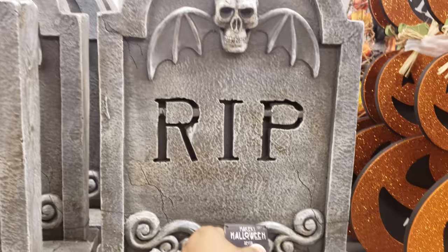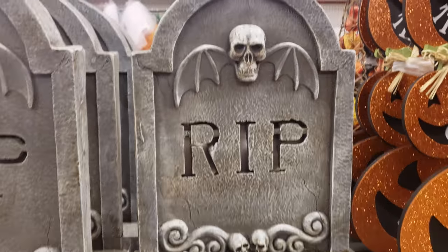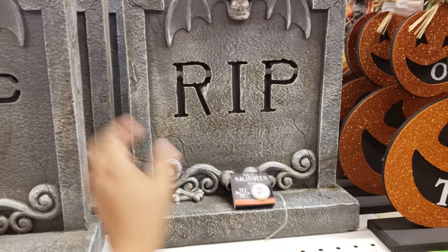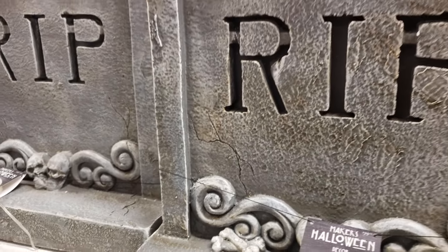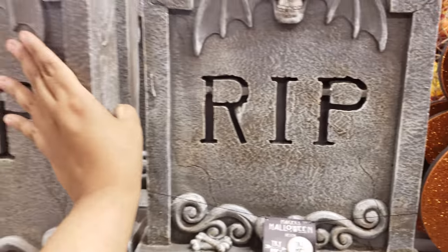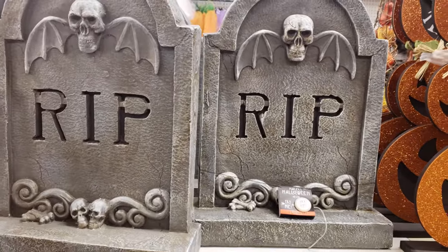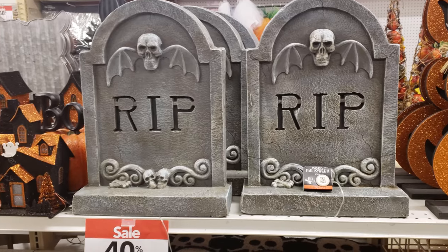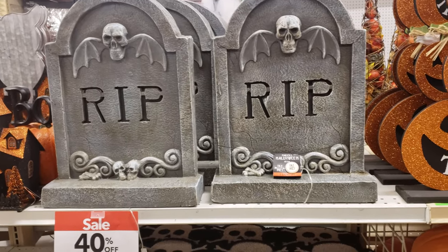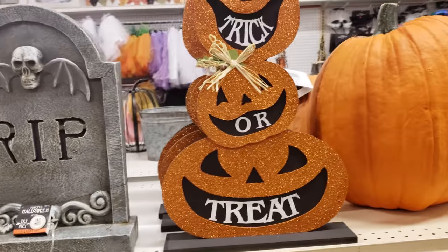And of course, they got the tombstone. Rest in peace. And it is going to light up. Let me see if I can turn it around. These are heavy. I don't see a price. Probably going to be at the bottom here. There is no price on the tombstones. I looked at all of them. I flipped them over. They're heavy. No price. Here we have another trick-or-treat one, the pumpkin.